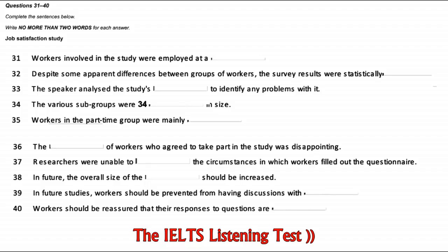First of all, the size of the sample was probably too small. The overall total of workers who took part in the survey was 223, which sounds quite a lot, but they had to be divided up into subgroups. Also, the numbers in the different subgroups were unequal. For example, there were 154 workers in the full-time group, but only 69 in the part-time group. And amongst this part-time group, only 10 were male, compared to 59 who were female.